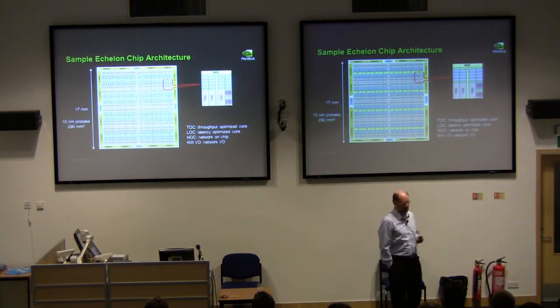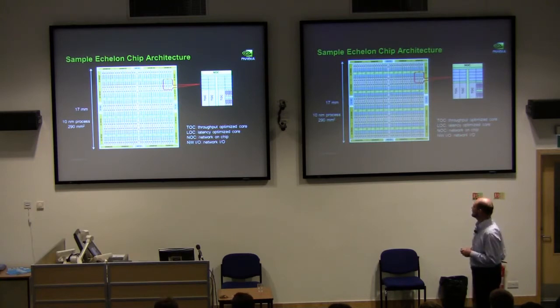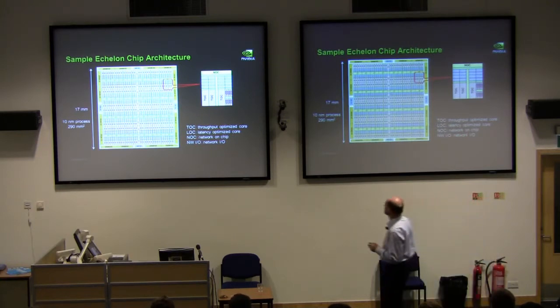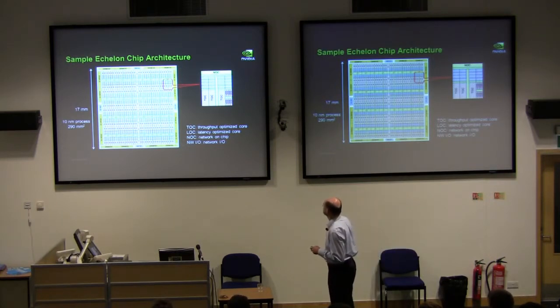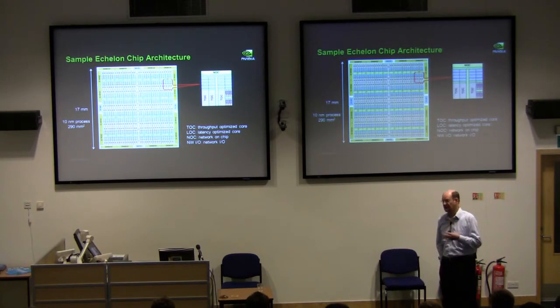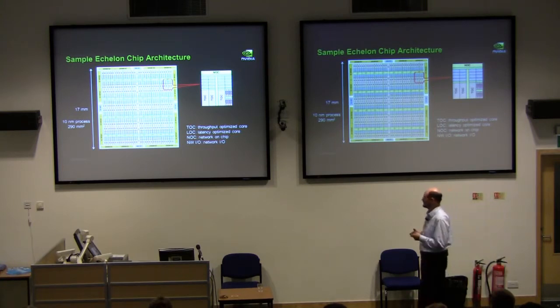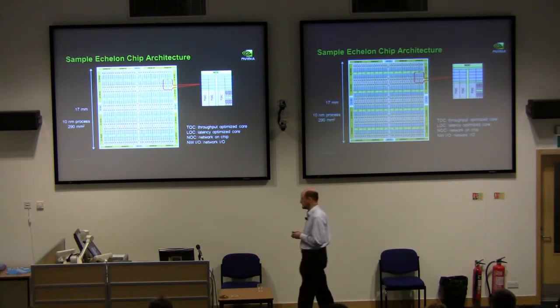And this is a notional floor plan of the sort of chip that we might develop within the Echelon project. We'd have this basic building block consisting of these throughput optimized cores, which are the GPU-like cores. We'd have latency optimized cores. Where are they on the device? Can't quite see where they are. It must be on here somewhere. But we have a combination of throughput cores, GPU-like cores on the chip, and CPU-like cores for the less parallel part of the chip. And then this network on the chip and the controller that can rearrange and restructure the memory embedded within the silicon so as to give the right sort of structure for fitting your application.